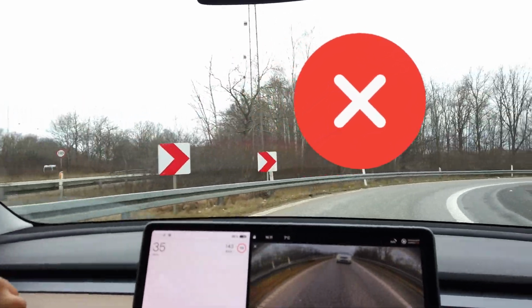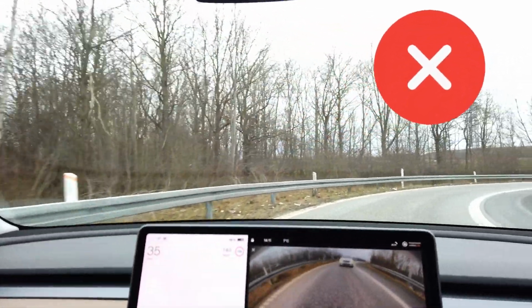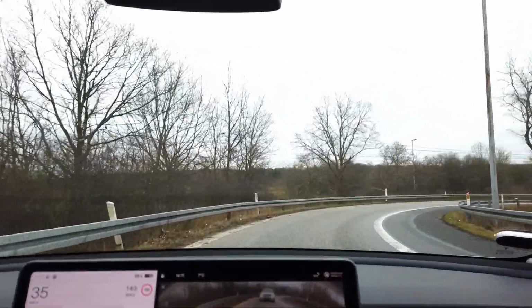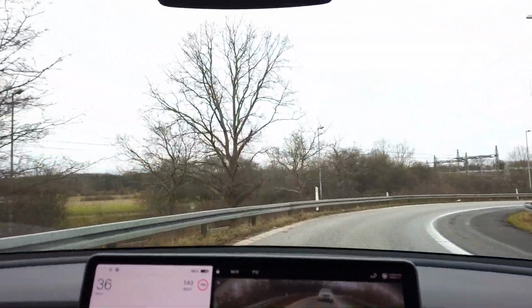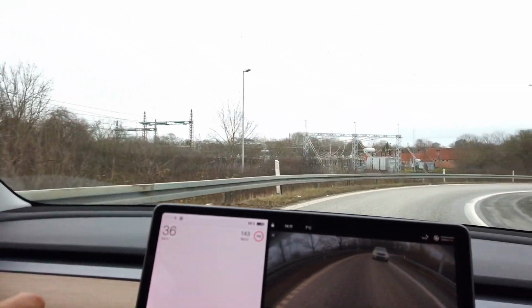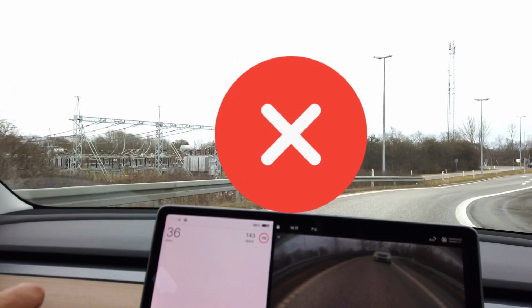It's recommended, because you have to look at the shape of the sign. Is it a sharp bend ahead the sign was showing? Yeah. Good. Is it a dangerous bend the sign was showing? No. Yes, it is.